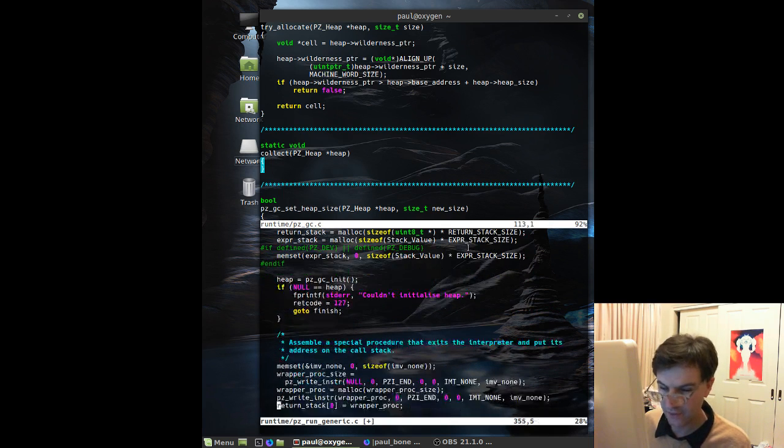See, things like that are allocated on malloc. And we're going to go through and do an audit of all the calls to malloc later, so that we can put many things on the heap in the GC. Because even the information about code loading will be on the heap as well, so that you can do hot code loading.